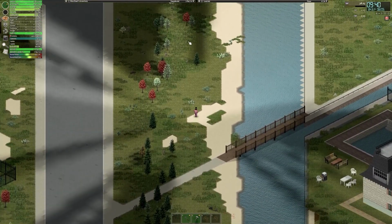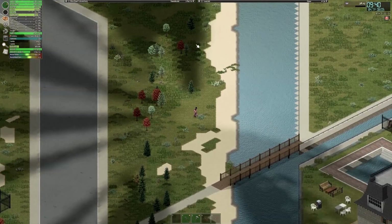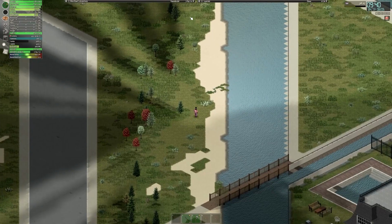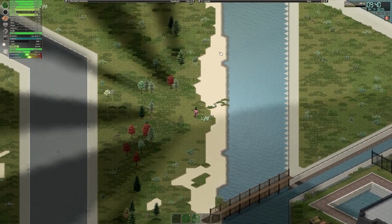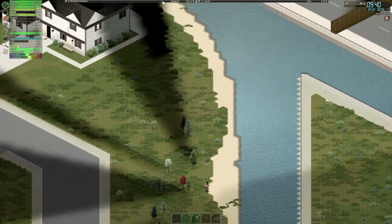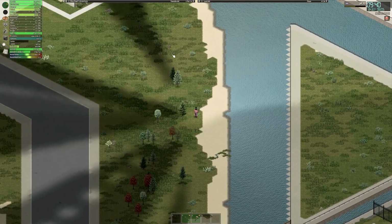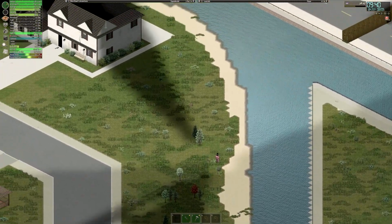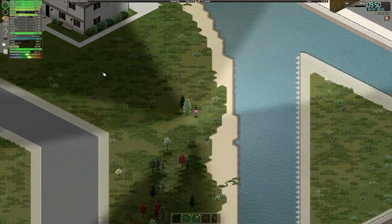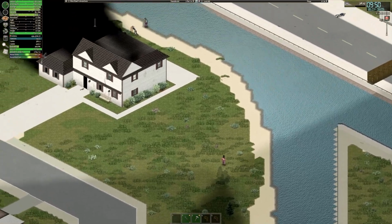Okay, so the big group of zombies should be right on over here. It's kind of hard to see because of all these trees, but there was a ton of them on this sort of beach over here, beside this river. I need to figure out where that helicopter crashed as well. It's somewhere over here because I heard it crash, and of course I had the marker.